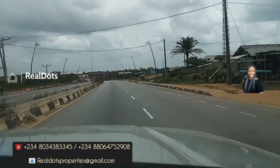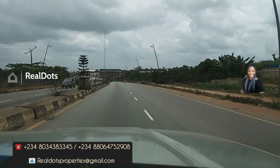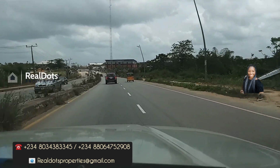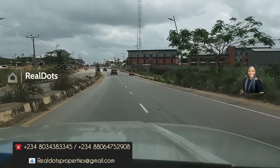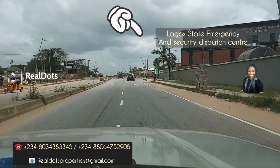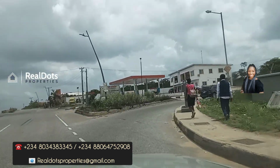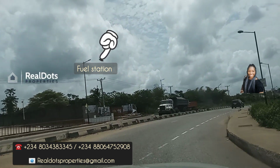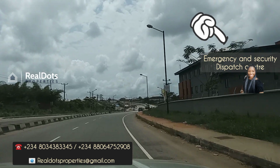So even while we are chit-chatting, kindly take notes of the landmarks, because on this road there are many banks, fuel stations, shopping malls, schools, higher institutions, beautiful communities. So just take notes, because I took time to label each and every one of them. So that is a Lagos State Emergency and Security Department Dispatch Center. It's quite big. So we are taking the right turn here. That's another fuel station. So we are going to Lush Luxury Phase 3.